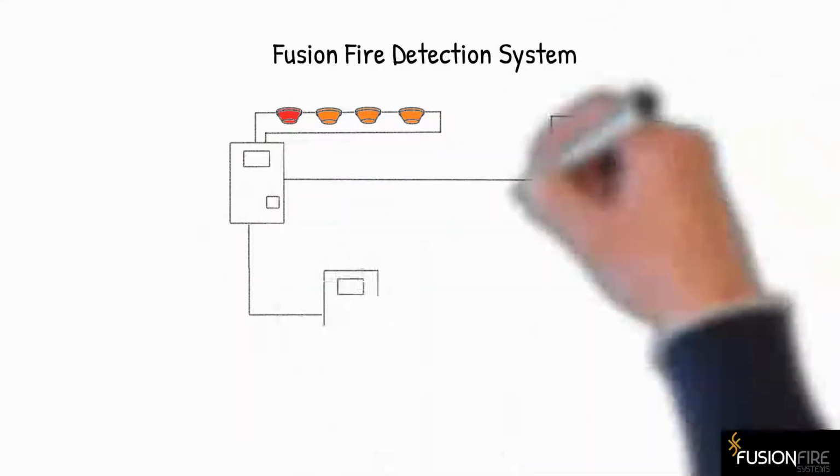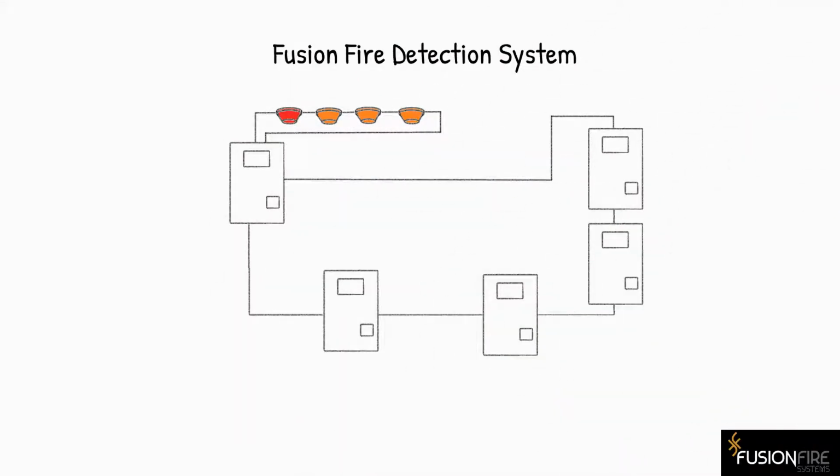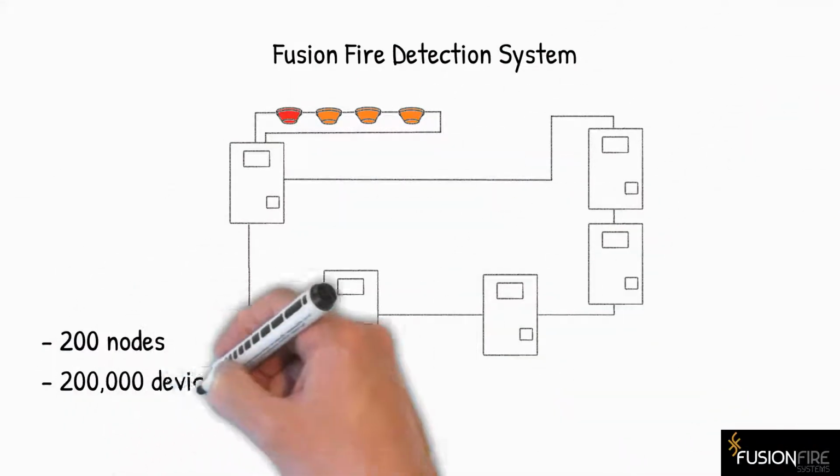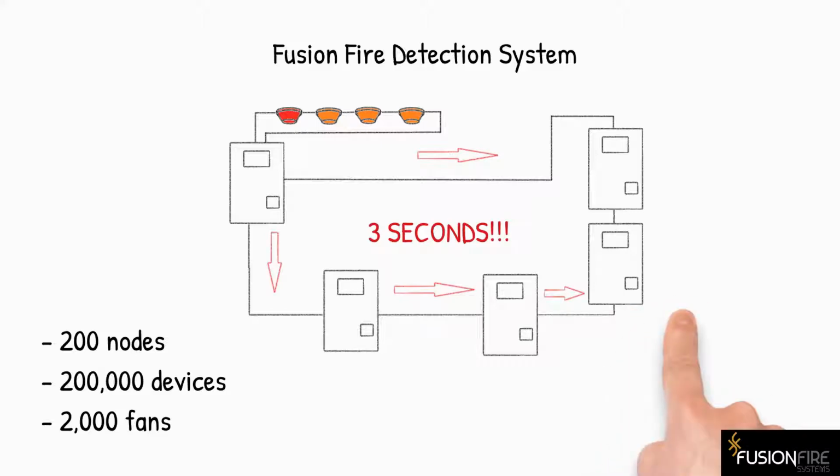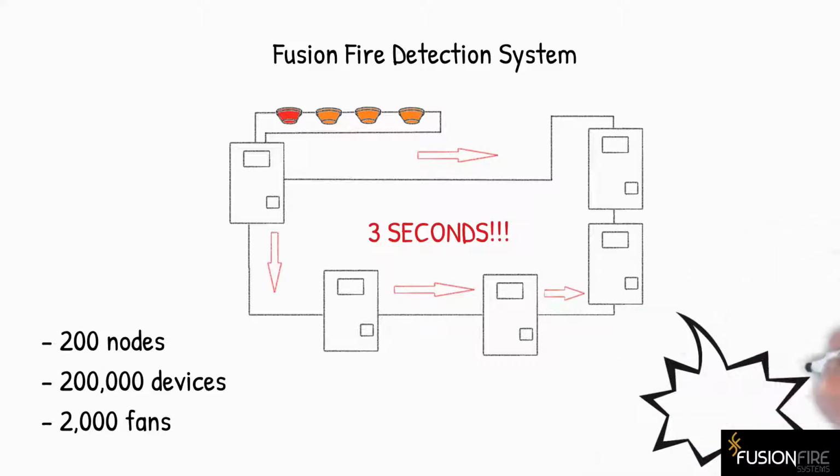The detection system also allows you to network up to 200 nodes, interrogating up to 200,000 devices. When you then consider that a fire alarm condition is relayed under 3 seconds from any hardware detector to all the nodes within the network, this makes for a truly fast response to fire.